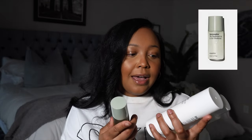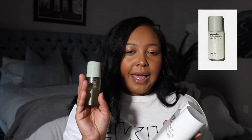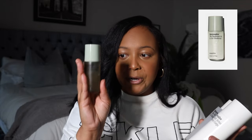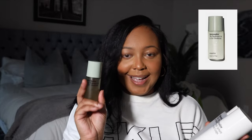Now, I'm gonna show you these three products here because these three go together. This is the Necessaire line. I have the deodorant, which is a gel. During the summertime, I felt like immediately when I put it on, it would make me sweat. But come winter, this was my girl. I purchased this two times.